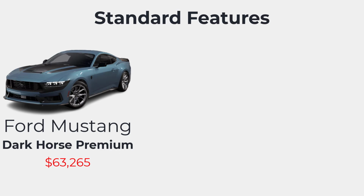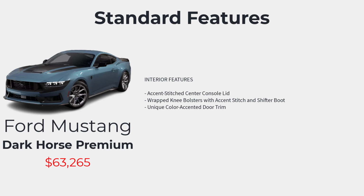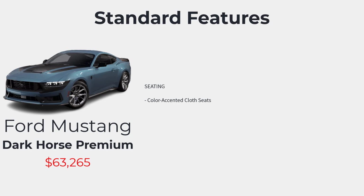The pinnacle of Mustang luxury and performance, the Dark Horse Premium, starts at $63,265 and offers everything the Dark Horse does, but with added features. It's the ultimate Mustang experience, designed for those who accept no compromises and want the very best in performance, luxury, and style. Unique features include approach detection with welcome and farewell exterior lighting, accent stitch center console lid, wrapped knee bolsters with accent stitch and shifter boot, unique color accented door trim, and color accented cloth seats.